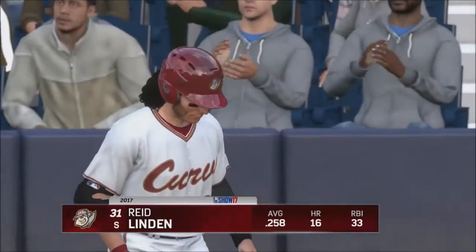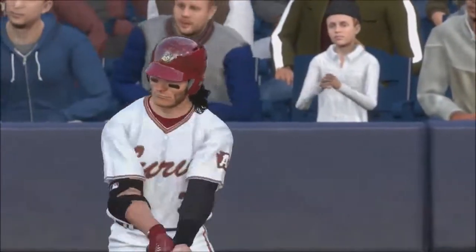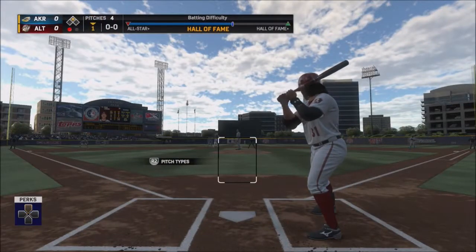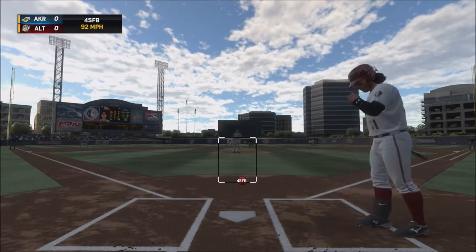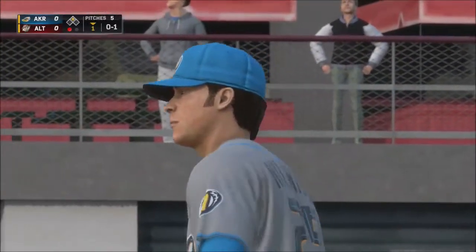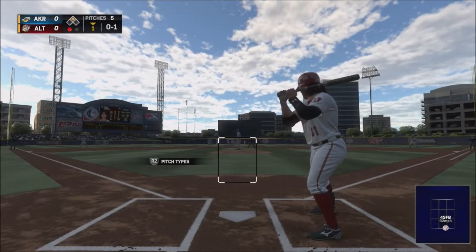So, hitting .258 on the year, 16 home runs, 33 RBIs. Got a runner on first with one out here in the bottom of the first. We're still tied, or well, it is tied, but still scoreless. That fastball, the bottom of the zone for a strike.